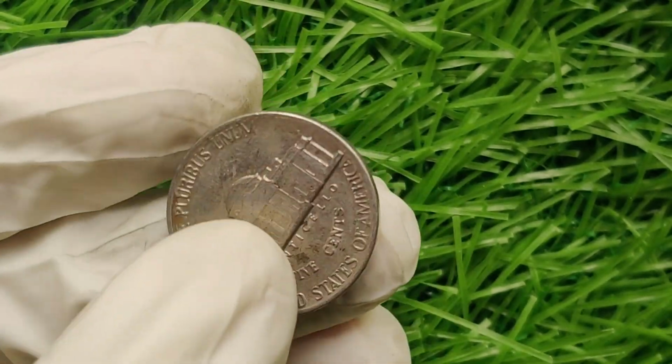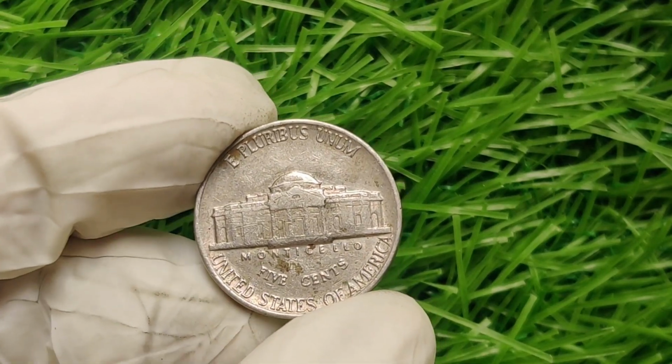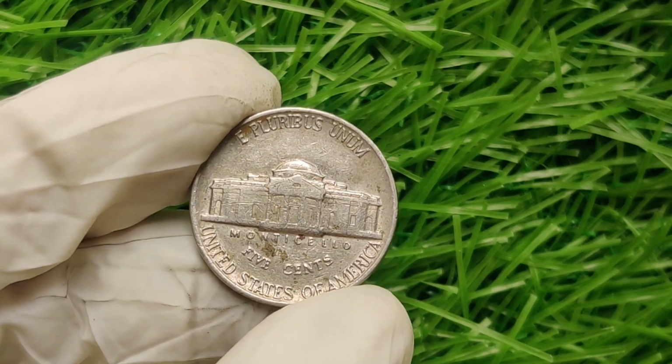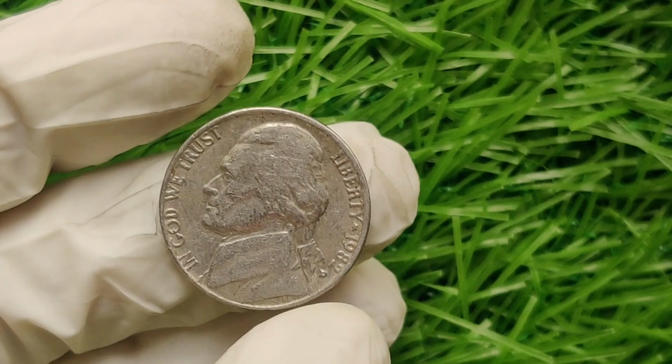So why is this coin so valuable? It's all about supply and demand. With so few examples available, and so many collectors eager to add this rare piece to their collection, the market price continues to climb.